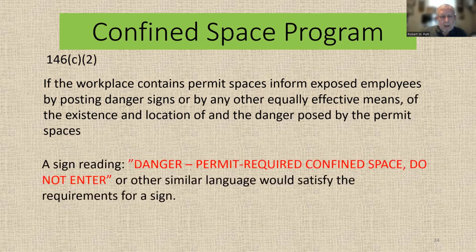So a sign reading danger, permit required confined space, do not enter, or other similar language would satisfy the requirement for a sign. Now it says by any other equally effective means. And so in the sewer systems, it's not really feasible for them to put a sign on every sewer. I mean, most of them are out in the snow on the street, right? So they get around that by extensive training of all the people that work in the sewers.